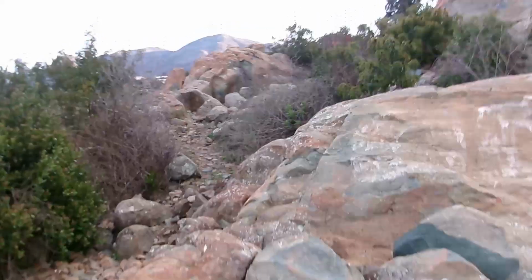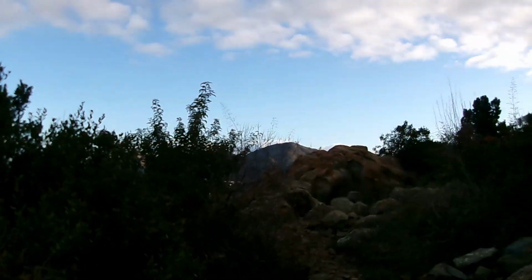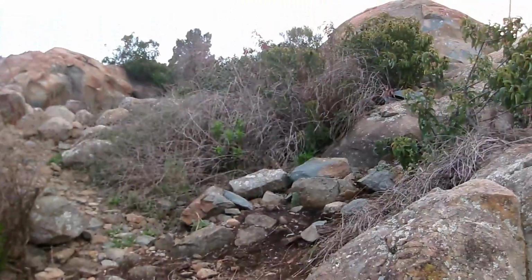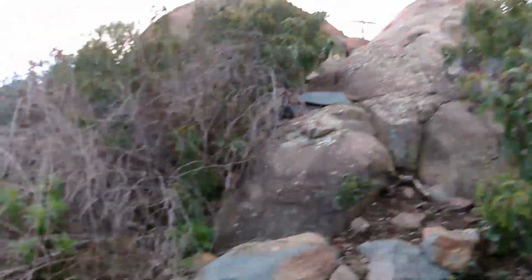I gotta say, it's pretty fun. I can actually practice class 2 rock scrambling over here. I'm trying to get better at more difficult terrain. There's a lot of rocks here to scramble. Pretty cool. I like it. I just like the scenery.